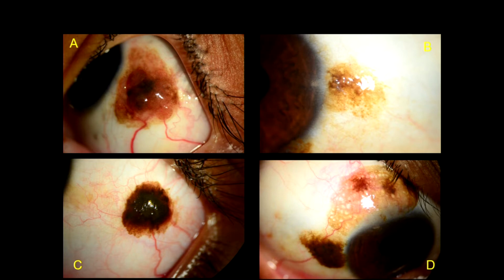Because it is darkly pigmented. A has feeder vessels, there are large dilated vessels. B has some amount of variegated pigmentation. C is very dark. And D, there is multiple lesion. But because of the darker pigmentation, do you think C is the malignant melanoma?